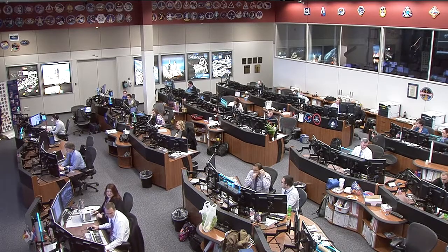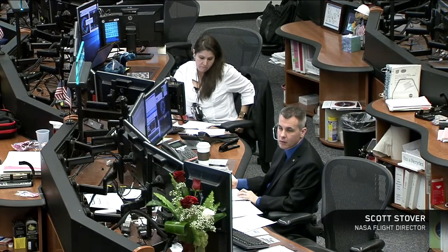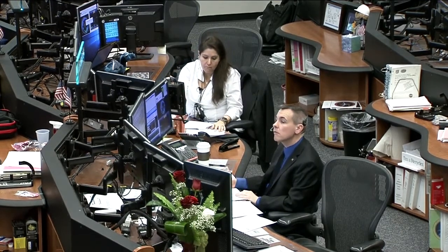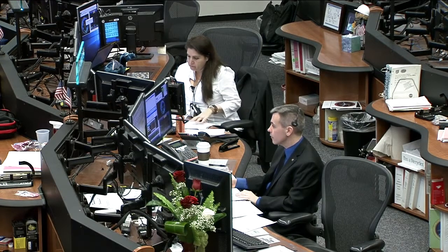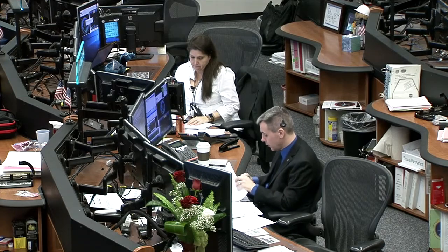The flight director today is Scott Stover for the specialist DM-1 mission teams. Next to him, you see Leslie Ringo. She is the Capcom and has been communicating with the crew right now, who are awake and going through those procedures to begin the monitoring of Dragon approaching the International Space Station. Actually, not too long ago, we heard David Sejak come down on the space to ground saying something very bright is approaching the International Space Station.